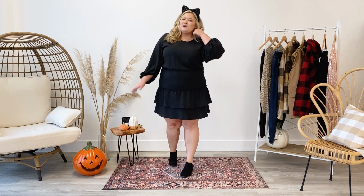But it's also very comfortable, so keep that in mind if you want to throw on some tights maybe, if it's a little bit chilly where you live. But the cat, again, how many times can I say, is a super easy way to get away with a Halloween costume, but you're still in regular clothes and you're very comfortable.